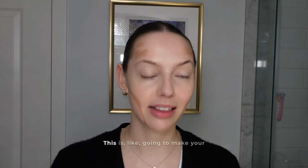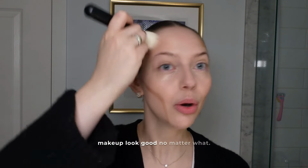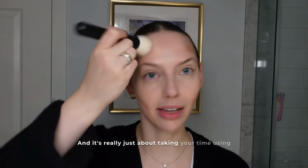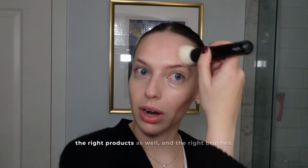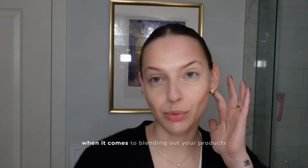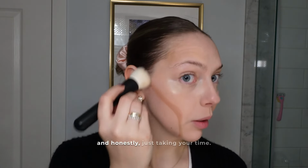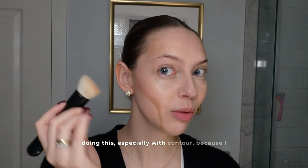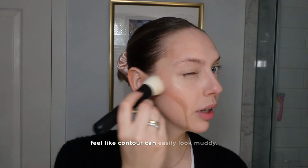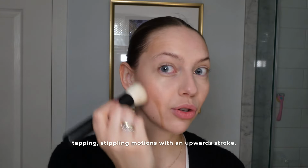The absolute key to flawless makeup, regardless of what your makeup type is, your signature look, is blending. This is going to make your makeup look good no matter what. And it's really just about taking your time, using the right products as well, and the right brushes. I find brushes really make a huge difference when it comes to blending out your products. And honestly, just taking your time. So I just really take my time doing this, especially with contour, because I feel like contour can easily look muddy, and I just do kind of like tapping, stippling motions with an upwards stroke.